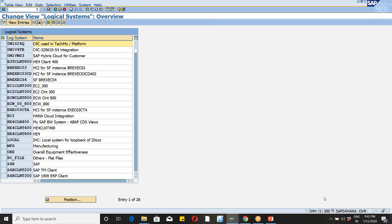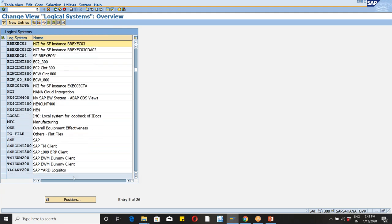That is nothing but the SM59 transaction, where we are trying to set up the link between our ERP system and the EWM system. Now, what is my EWM system, guys? It's T41, EWM 300. In this particular T41 EWM 300, I'll be assigning all these things, but that is not our part. Don't worry about this. Here we can just click on the connection test.